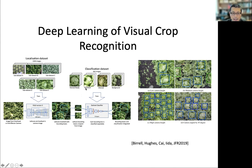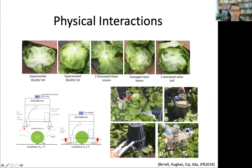And all these things have to be fed into different kinds of deep learning methods so that we can solve the problem in an effective manner. After all, we can use this ready-made algorithm as long as we have a good data set, and we found that we can robustly detect the location of the lettuce heads in different locations and camera angles, but also detect the quality of the detected lettuce.